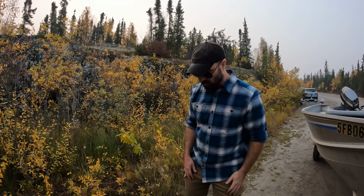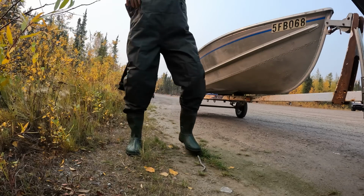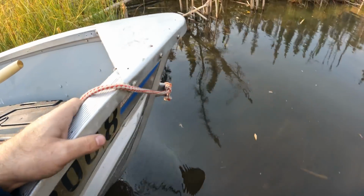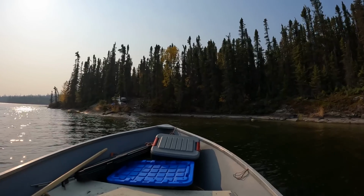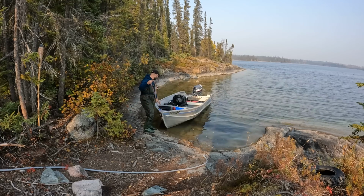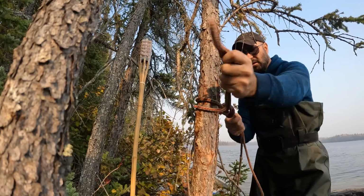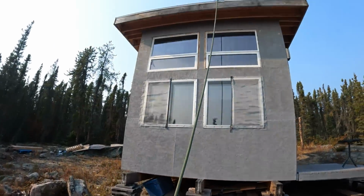I'm going to be getting in the water, so I'm going to have to put on some waders. About a month ago, I put a sprinkler on top of the cabin because of the wildfires in the area. I know bears love to be around this cabin.